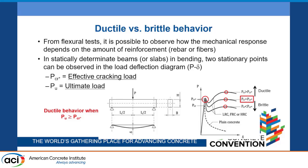So, how can we define the minimum reinforcement? According to the European standards, the minimum reinforcement should provide a cracking load equal to the ultimate load. Here you have, in the case of a 3-point bending beam, the behavior when you have plain concrete, like the one we tested before, without any reinforcement, so you have the brittle behavior.